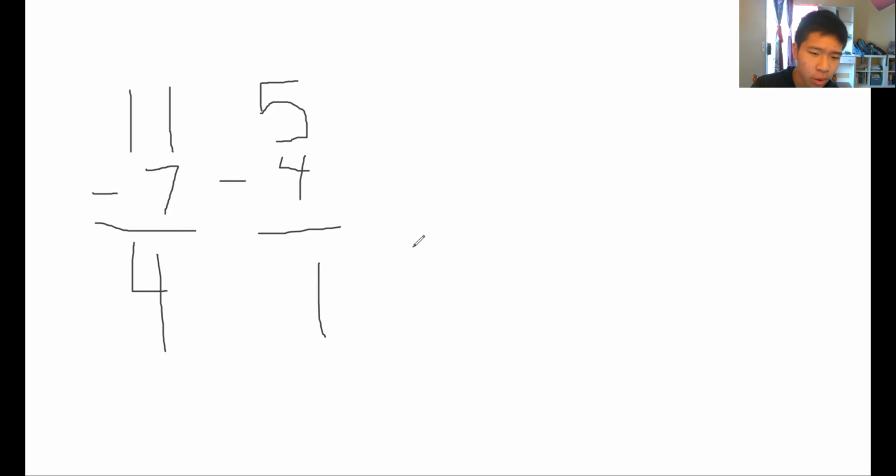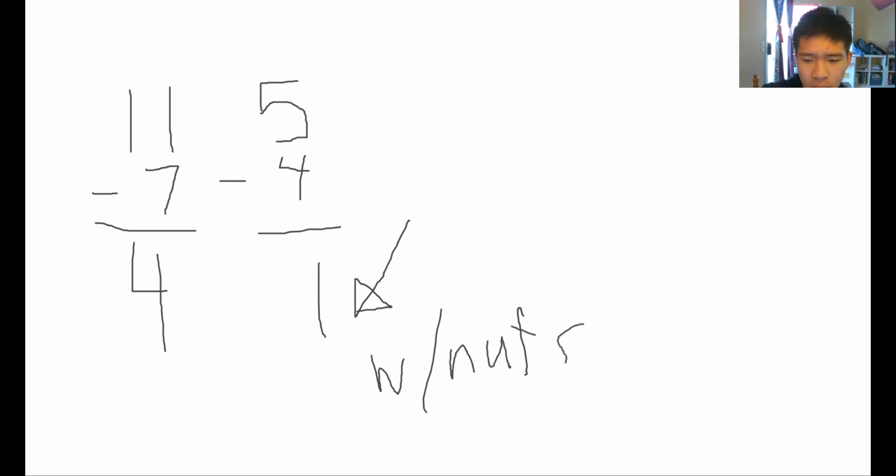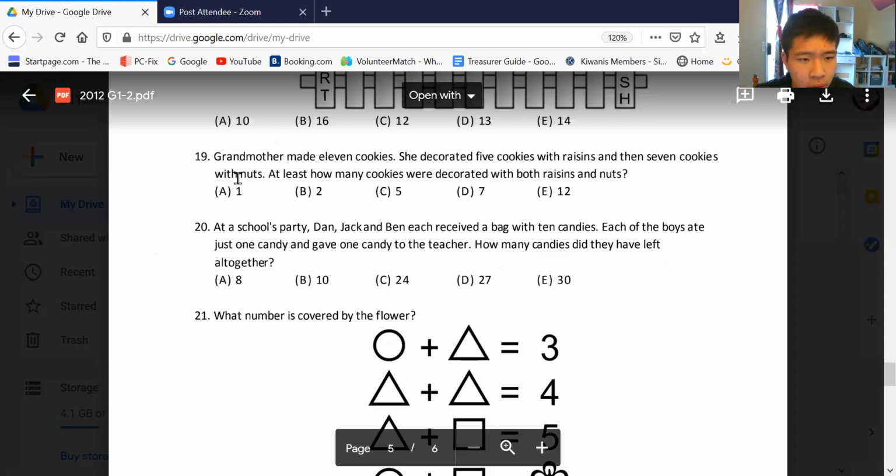So that means 4 cookies get to be decorated with raisins, and this one right over here doesn't have anywhere left to go, so it's going to have to go back to nuts. So this one set of raisins is going to have to be decorated with nuts. So the answer is just 1. Going back to the choices, 1, there it is. Answer choice A.